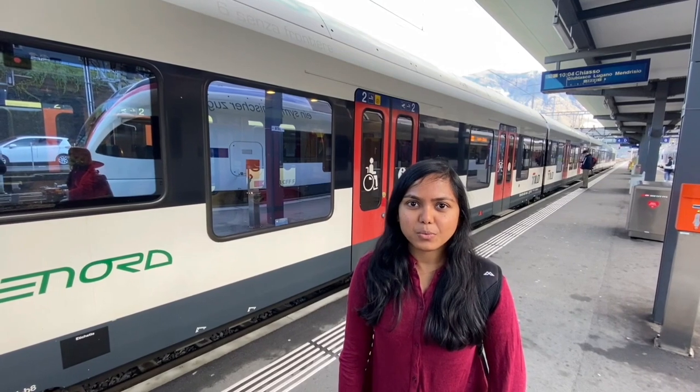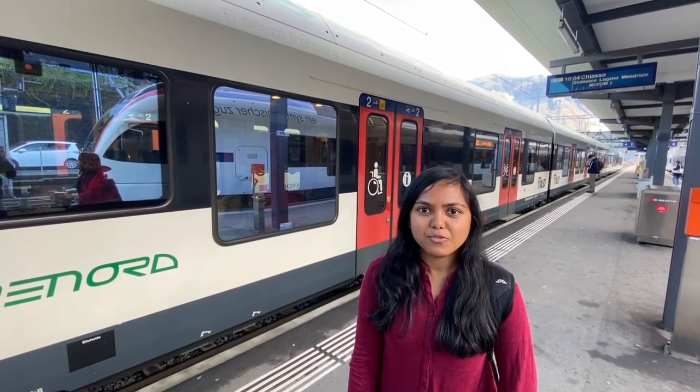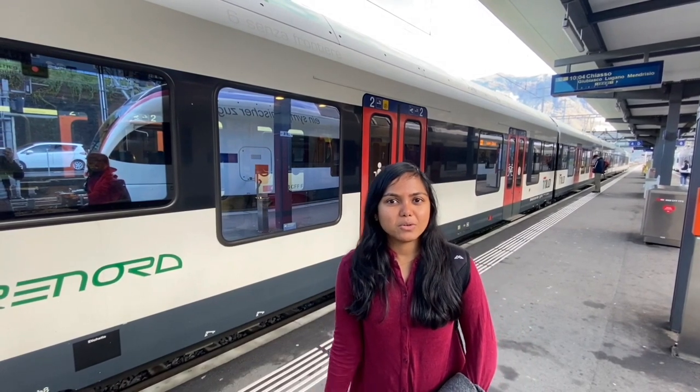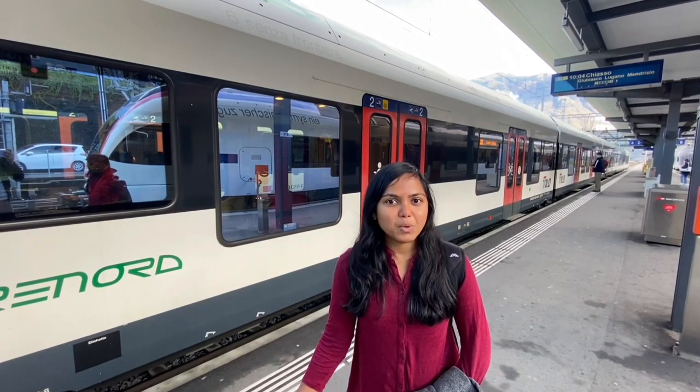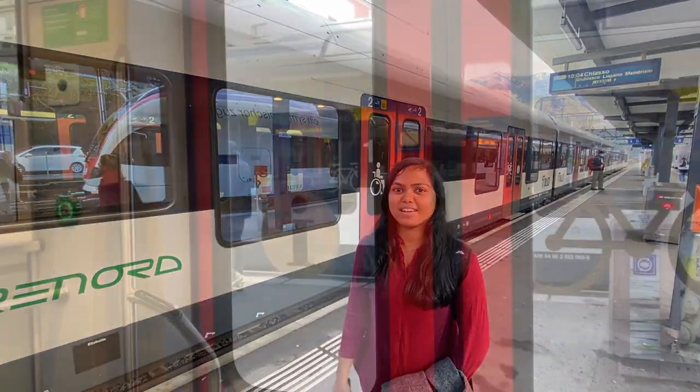Of Ticino, so we're taking a connecting train to Lamone Carimpino, from where there is a short bus ride to the place where we'd start our hike.